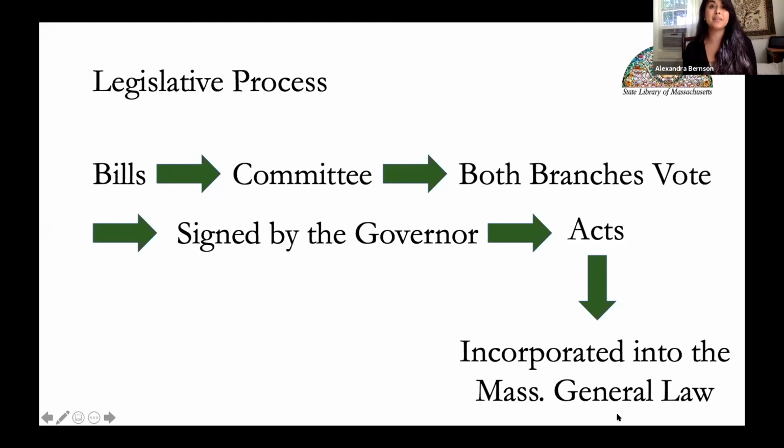However, once it is signed by the governor, it becomes an act and then is incorporated into the Mass General Law with very few exceptions, which are known as special acts, which are still current laws, but are just not incorporated into the Mass General Law. We are also able to do legislative histories on special acts, but it's a little more complicated. So you might want to just pass those questions along to us, because we don't have those materials available online just yet.